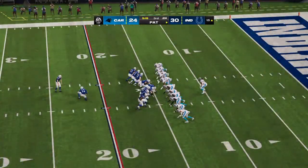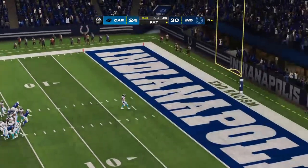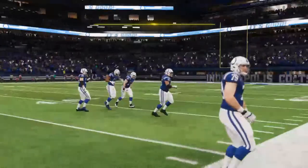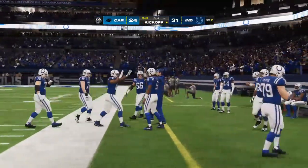Here's Gay now to add the extra point. And they will take a 7-point lead now. That time a 6-play drive. And it was capped off by a Jonathan Taylor touchdown.